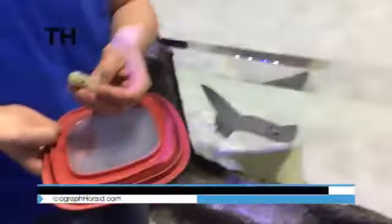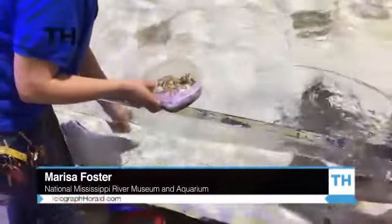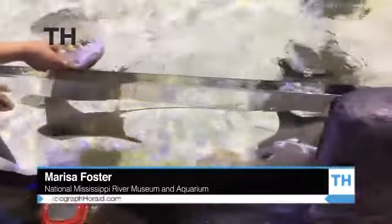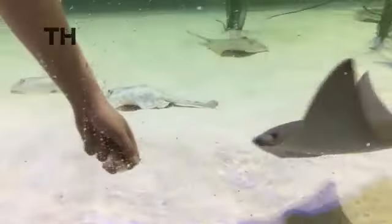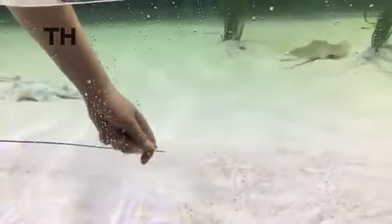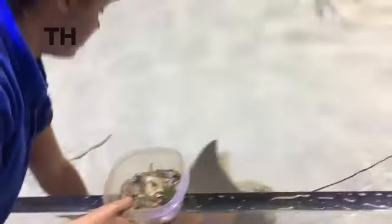I feed the stingrays vitamins every day. So I individually hand feed each ray their vitamin. And today they're getting shrimp and squid. They eat the same things. I just chop them up into much smaller pieces. Cow nose rays' mouths are pretty big. The yellow stingrays and the Atlantic rays, their mouths are half that size, maybe even a quarter of the size of a cow nose.